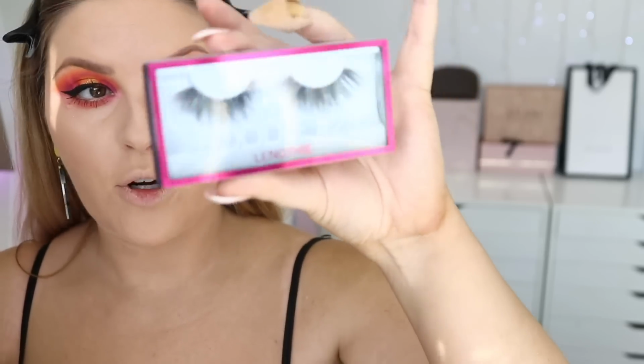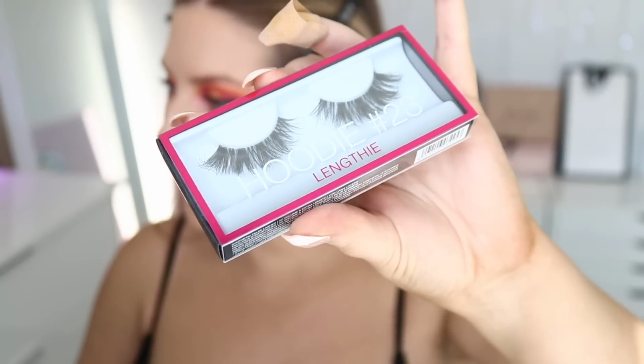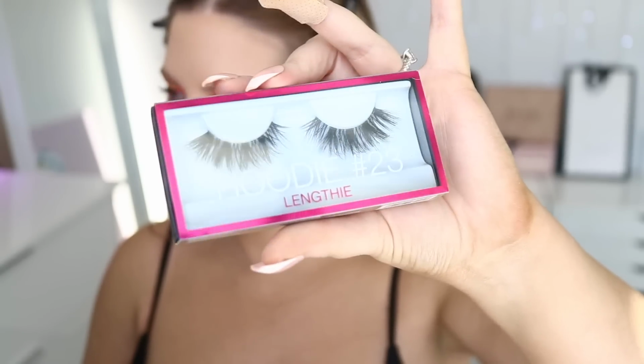So I'm going to pop on some lashes and I'll be right back. Actually, before I put on the lashes, I'll show you which ones I'm going to use. I'm going to use new ones to make this a little bit more first impression-y, since a couple of these steps have been fails. These are the 23 by Huda. I've been wanting to try these for a while now. So today's the day. It is so sunny. I hope you can still see everything okay.